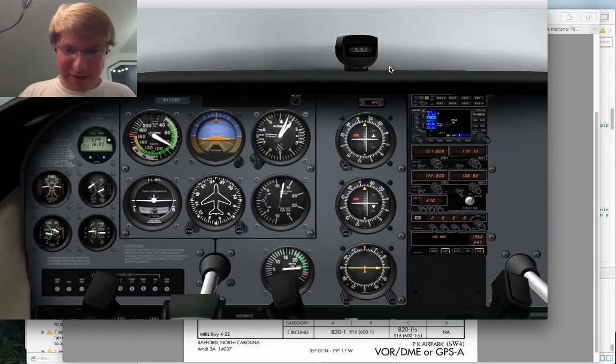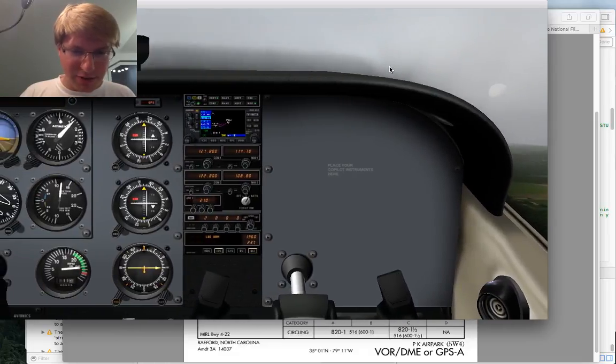Oh, I need a setting for this. I always end up in the left seat. It's so weird.